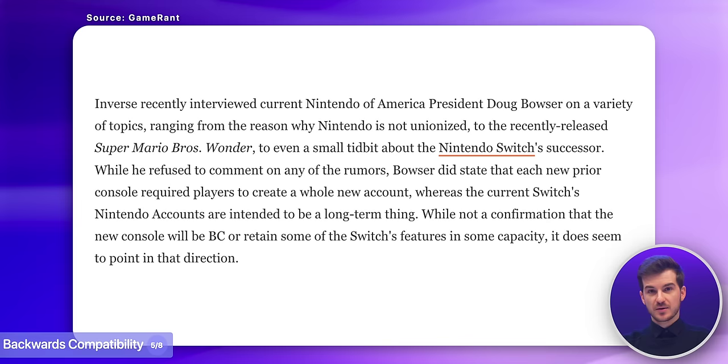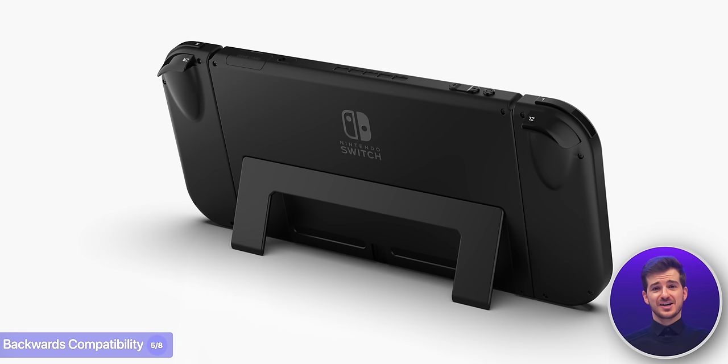So I feel like Nintendo will at least give us some sort of emulation option like they're doing now. But considering what Nintendo has stated and previous leaks like the Switch 2 running Breath of the Wild in 4K 60, I think it's pretty much a no-brainer that backwards compatibility will be happening.